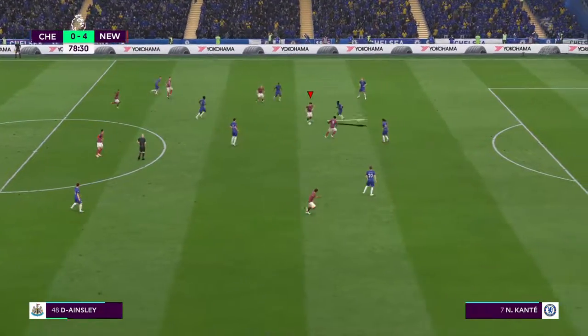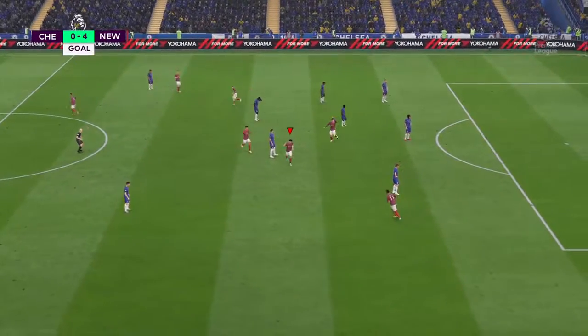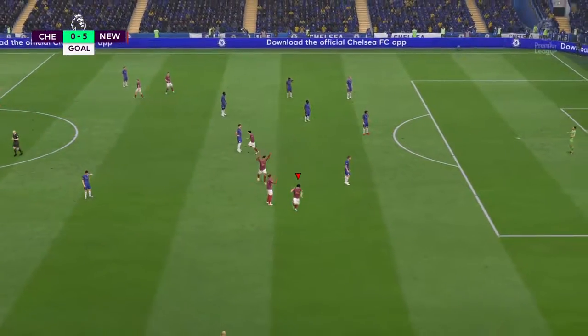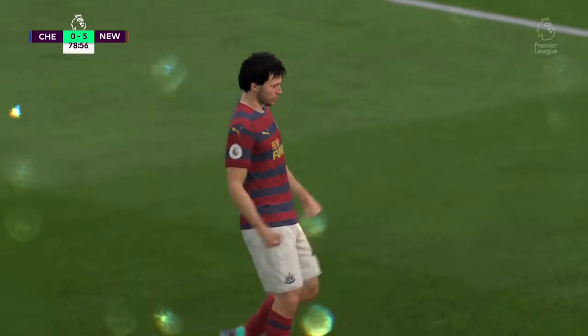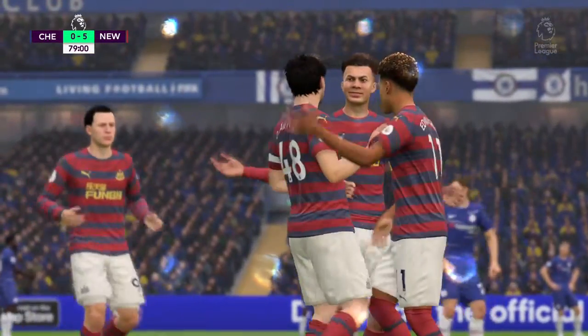Able to cut that out. Takes on the shot. Well, that's an absolutely stunning strike. I cannot believe he took that on, Martin. It stunned me and it certainly stunned the keeper. Well, they'll be showing that over and over again.